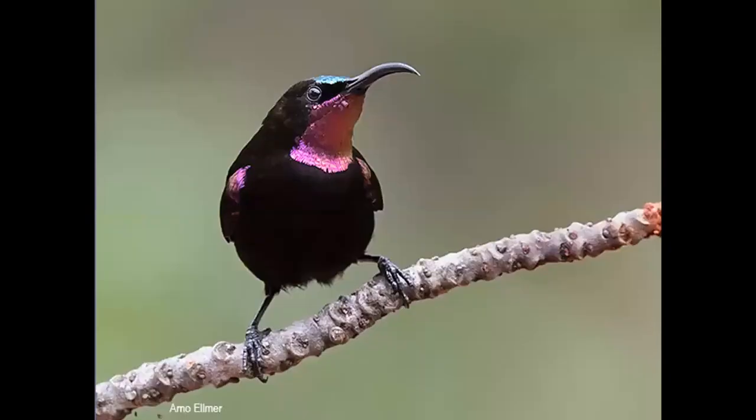And then this is my other favorite, this beautiful amethyst sunbird. Absolutely love this bird. They are also a species that have just moved into the far southwestern Cape. They never used to be this far. They came here about 15 years ago. They suddenly started moving into this area. So there's lots of these in Franschhoek.